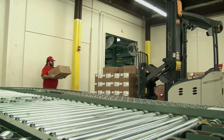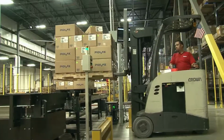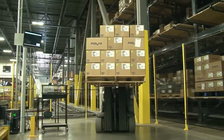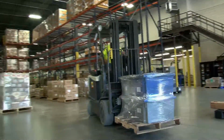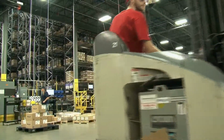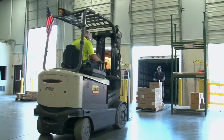Based in Japan, Piolax has operated a manufacturing plant in Canton, Georgia for around 30 years, where it produces mold-injected plastic parts, metal springs, clips, coils, harness ties, and other interior trim components for automotive plants throughout North and South America. The company has experienced tremendous year-over-year growth during the past decade, so much so that its former distribution center could no longer keep up with demand.